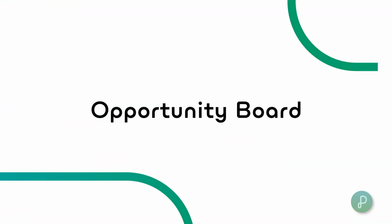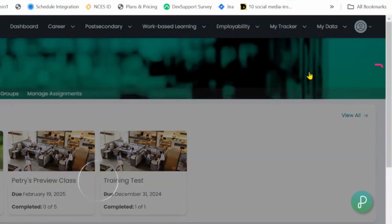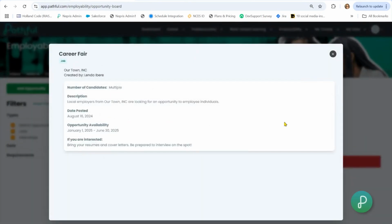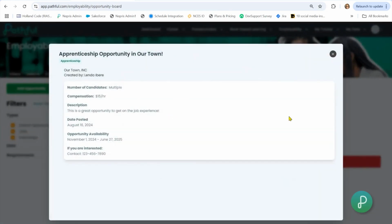Next up, the Opportunity Board. The Opportunity Board feature allows staff and administrators to post important career-related events and opportunities for students. Think of it as a virtual bulletin board where students can easily find valuable opportunities in their communities.